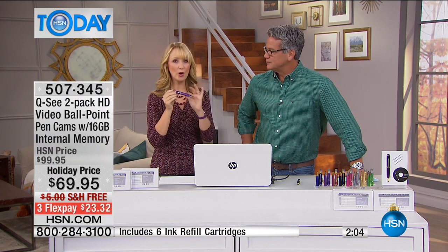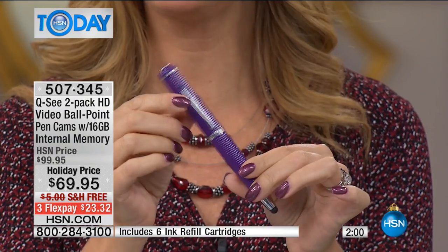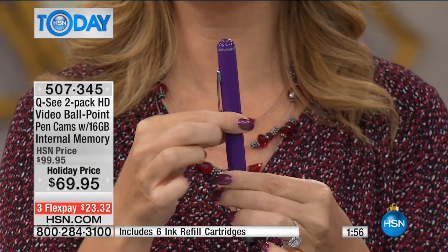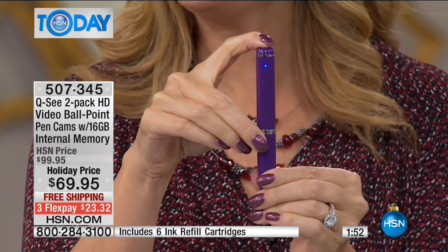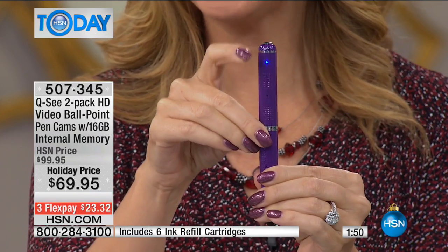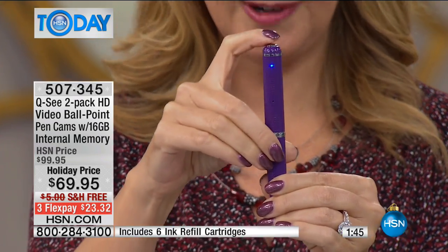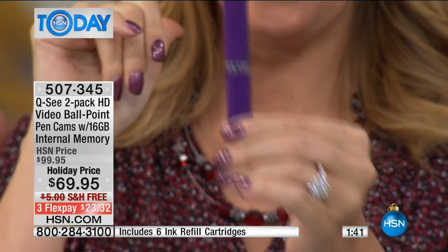And again, gorgeous writing instrument, beautifully styled, engraved, textured finish. So it feels super high-end. Look at all the elements, too. You have this stunning little finial up here at the top. I'm going to press and hold it so you can see those indicator lights. You only see that blue indicator light. And then once it goes amber right there, it's actually ready to go. It kind of did a little blink right there. Now all I do is press again, and I am currently shooting high-definition video with sound.